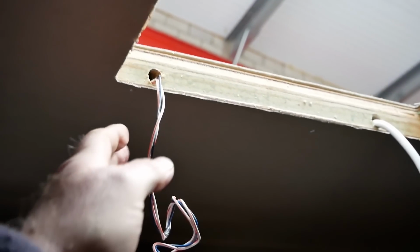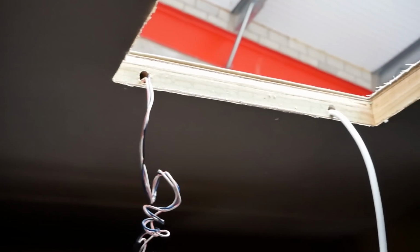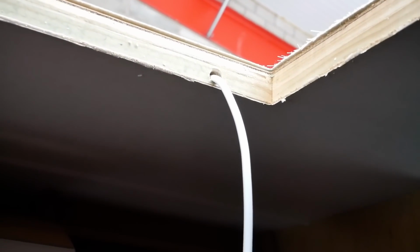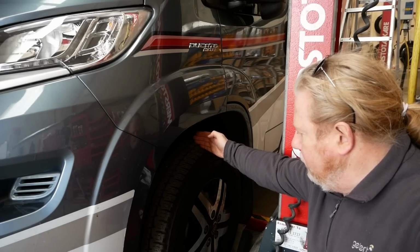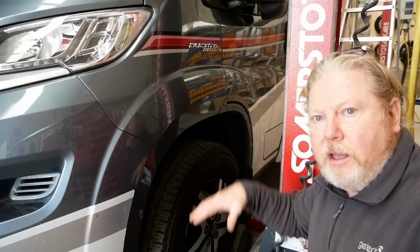Here's a couple more shots of how we got on at A&E Leisure. What we can see up here is the old power cables for the extractor fan. We've got a new mains cable, this white one here. That might settle a fraction when we drive it out and go over a few bumps, but that's a massive difference in ride height there.